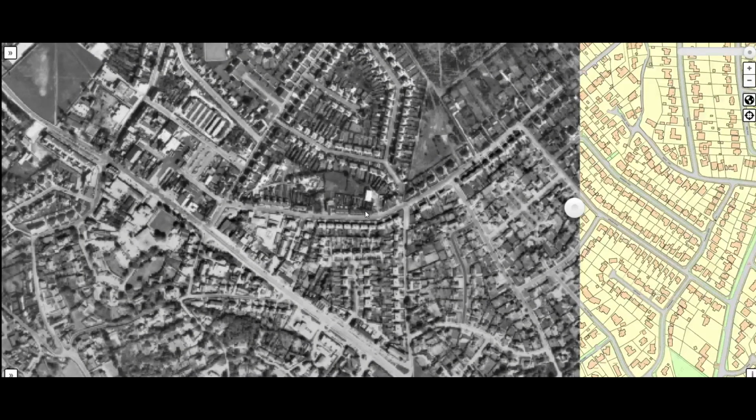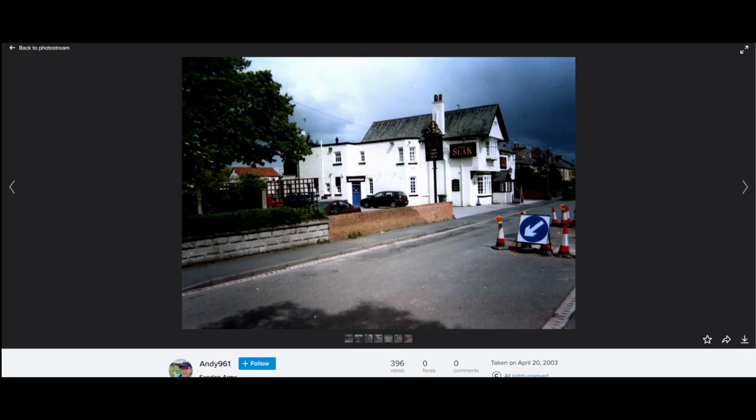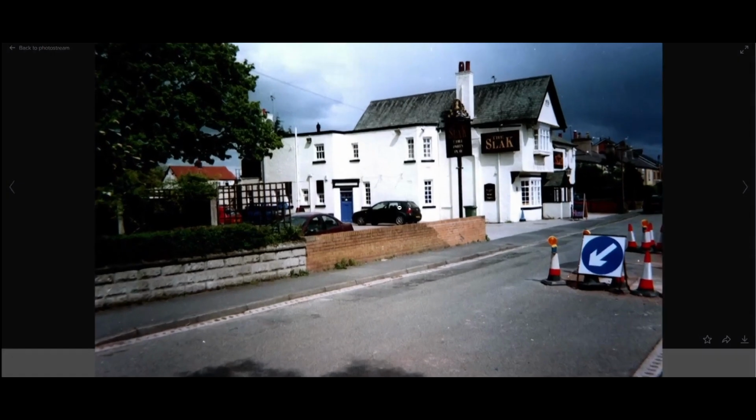The other part of your question was the Slack pub. Here's a picture of the Slack pub. I remember this myself. It was demolished around 2016. It backs onto Downham Drive. There it is, a bigger version there for you.